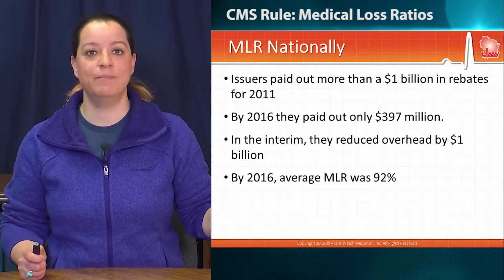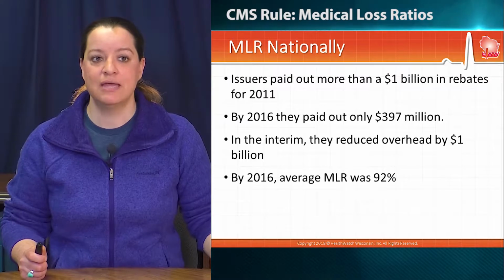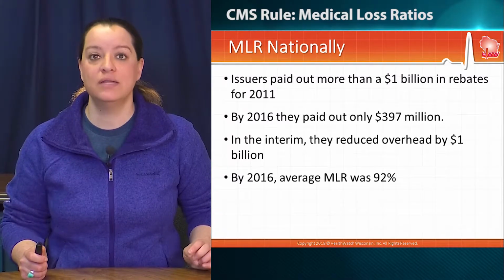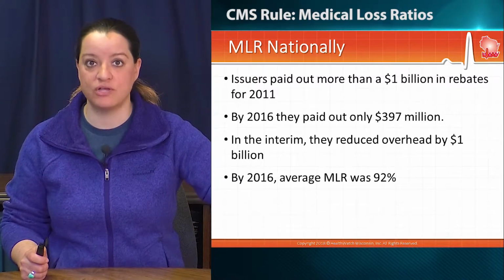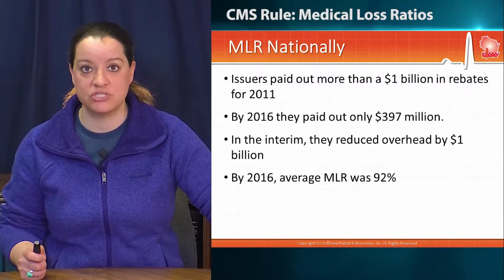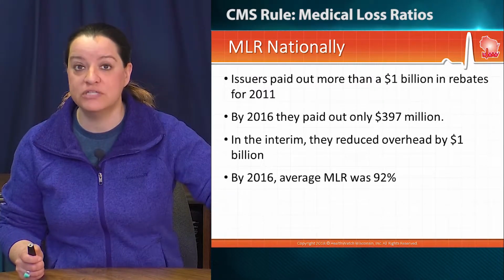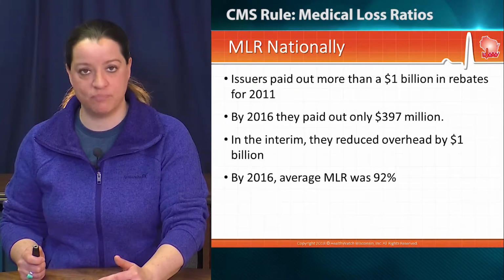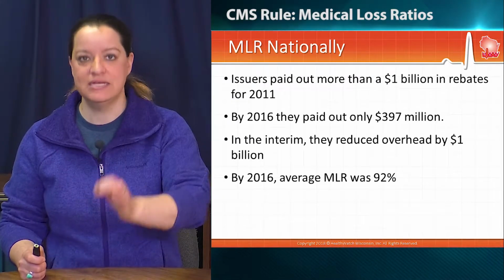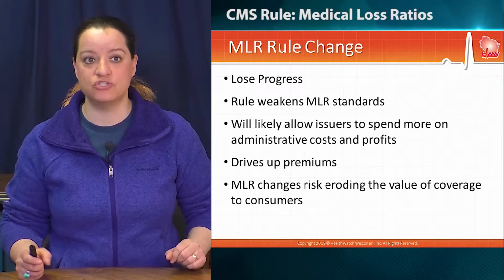And insurance companies got more efficient. They reduced overhead expenses by 2016 by $1 billion. In 2016, the average medical loss ratio across insurance companies was 92%, better than our best performing HMOs in Wisconsin in the old days of insurance. Insurance companies have become streamlined, they're paying out more premiums in claims, and that's the way to stabilize the marketplace, not the opposite. Now, here's what this rule is doing.